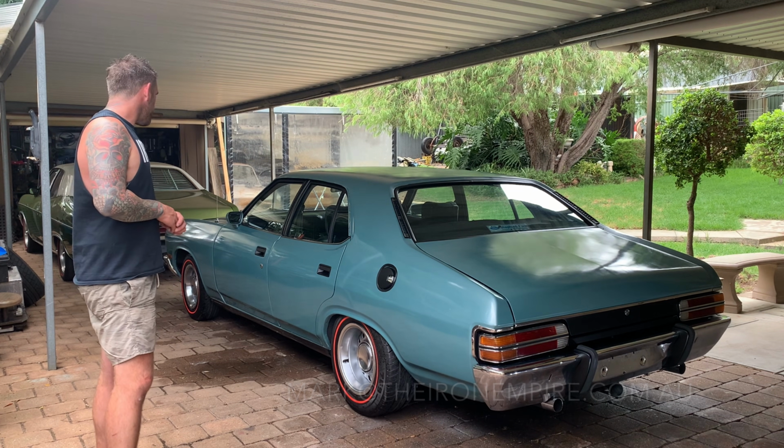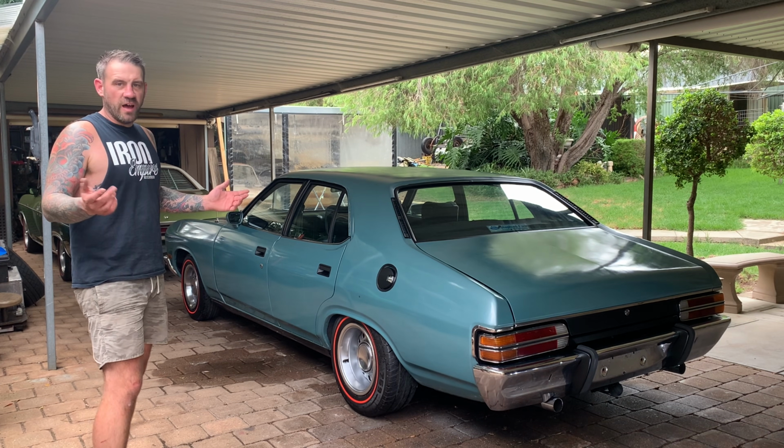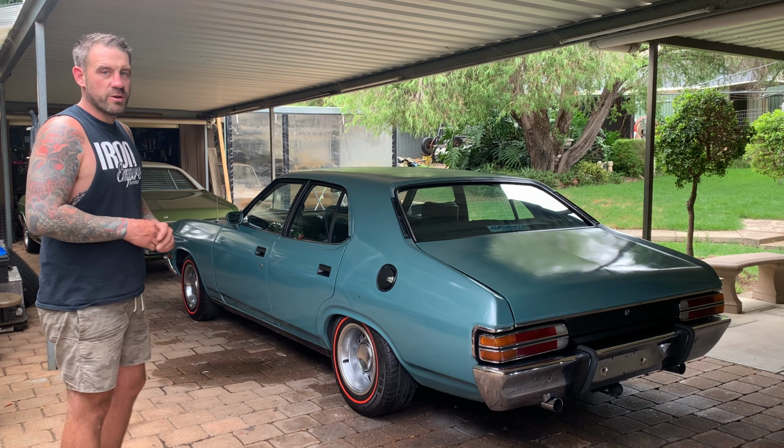And yeah, the car's pretty much done. There's a few little tweaky things I have to do to it, but that's pretty much it for this episode.